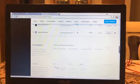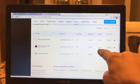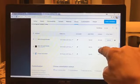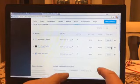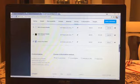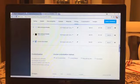Okay. So here we go. Here's my markup on each one of these items. This is about 40% markup on all of these. Pretty close. And then obviously, I forget what this one's going to be less by percent. Okay, so here you've got your chance to price it.